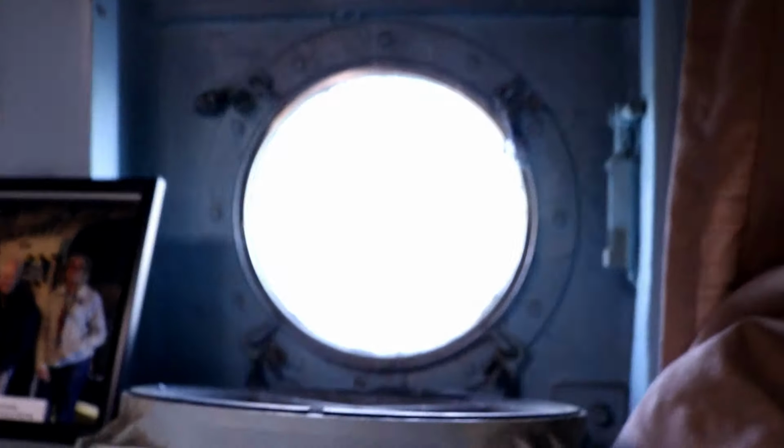This is the commanding officer's in-port cabin. This is a big bedroom. Big room. Oh, they even got a toilet. This is a shower. I thought this was a closet. That's a shower. That's a good size.